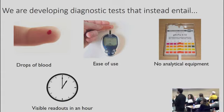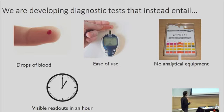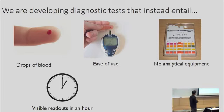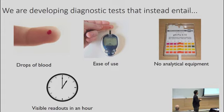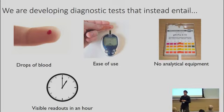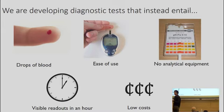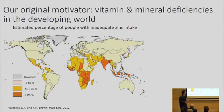We want to get visible readouts in a very short period of time. And that's where we come to this idea of no analytical equipment: if we can get visible readouts, we might have something that moves from a blood glucose monitor to something like a pH strip, where you can just look at individual colors and have an idea quantitatively of what the reading is for that individual target that you're trying to measure. And then ultimately low costs, right? So to go from tens to hundreds of dollars to tens to maybe hundreds of cents. So that's what we're trying to do.